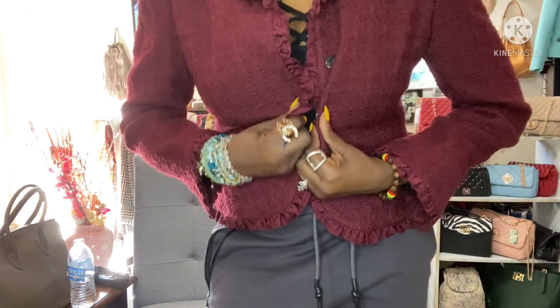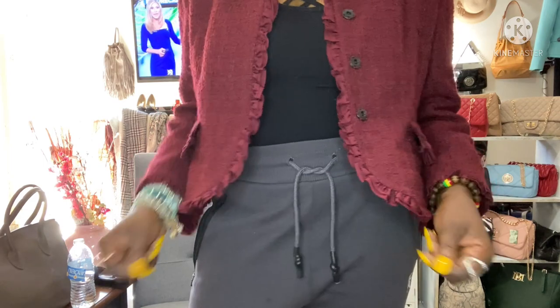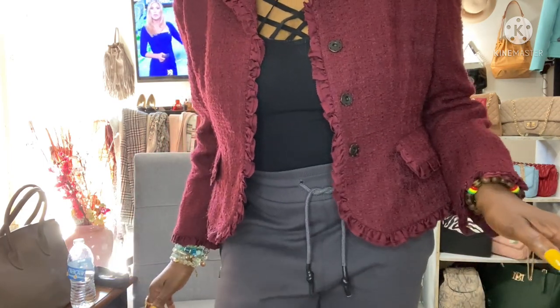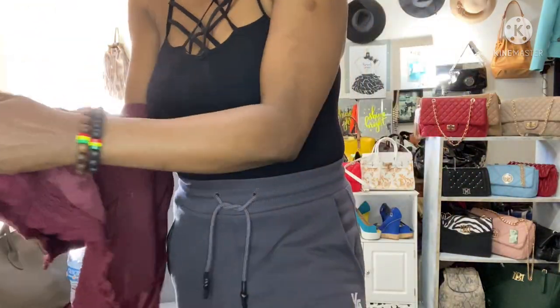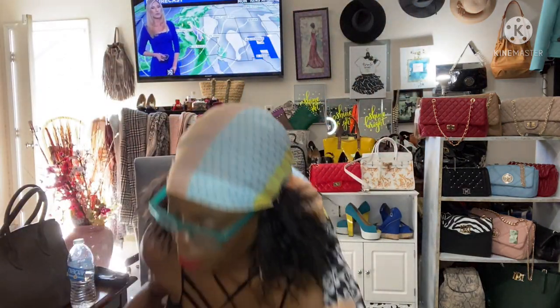If you don't have big boobs like girlfriend over here, you can close this easily. But because the girls are a little big, we ain't gonna be doing that. So yeah, excuse me guys, if I don't have a bra, I hope I'm not flashing anybody. It's too hot for a bra, way too hot.